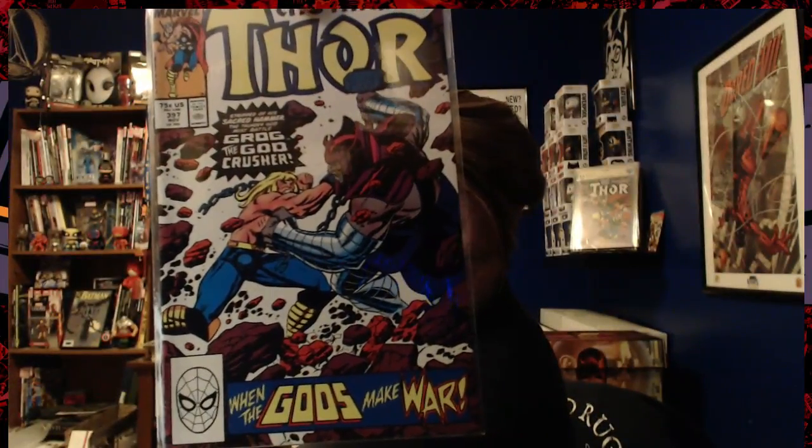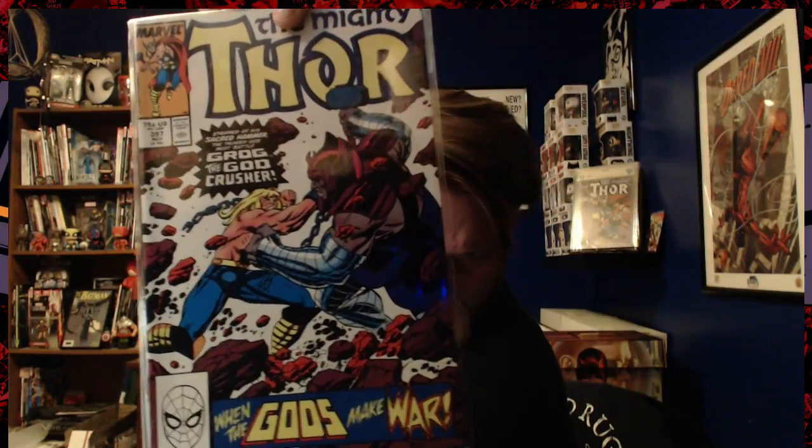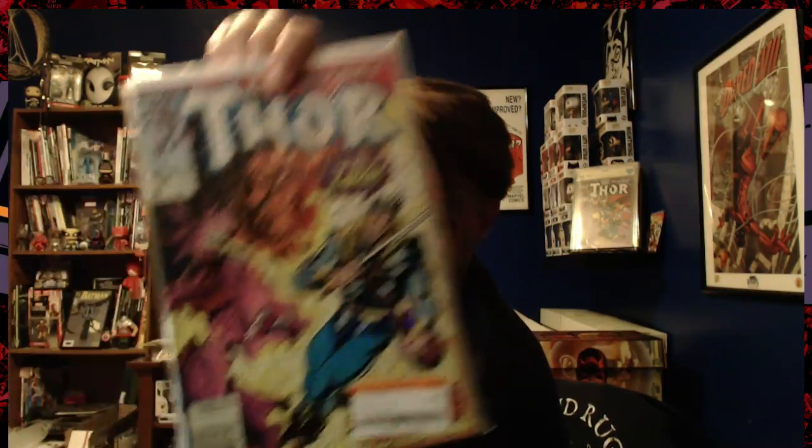When the Gods Make War. Gorg the God Crusher. Yeah, right. 400. Woo! That's a big, thick book. That's basically a square bound. This is huge. And it was $1.75 back in the day. Back in the day. 401.